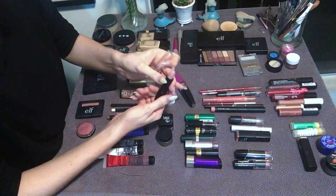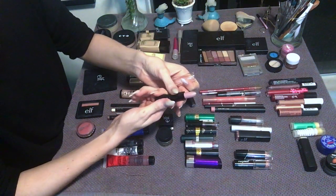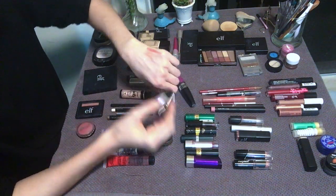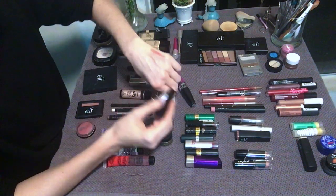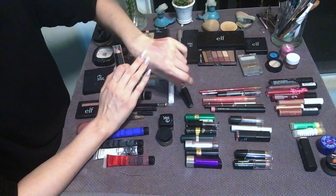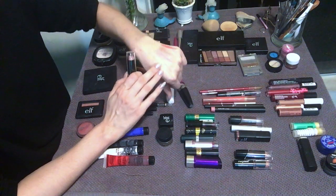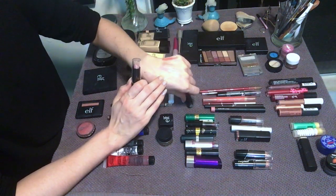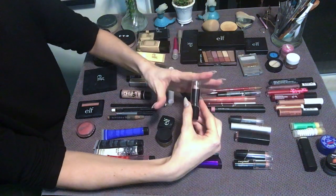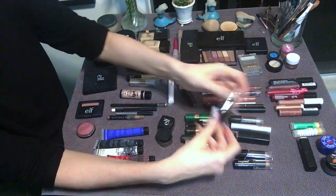This one I really like how it looks in the tube, a very nude light pink. But when it applies on my lips, it turns more pink than peach. It changes color. Even just now, I put it on my hand and was like, oh, that's not that bad. But then it really turns very pink. And I think the orange toned lipsticks just look better on me. I'm gonna keep it because I just bought it and I wanna play around with it a little bit more.